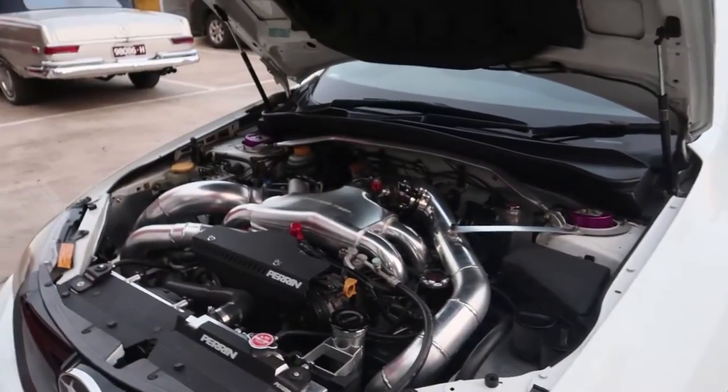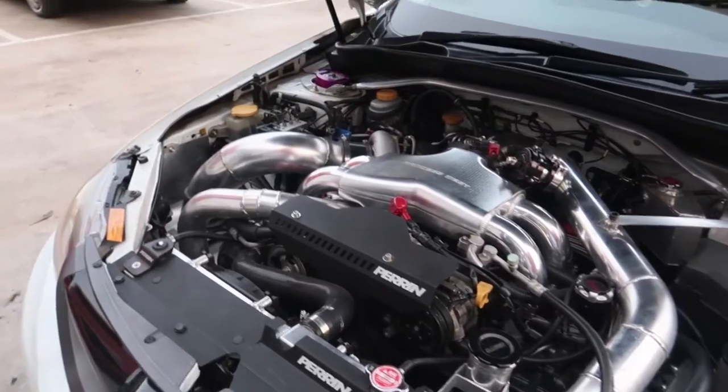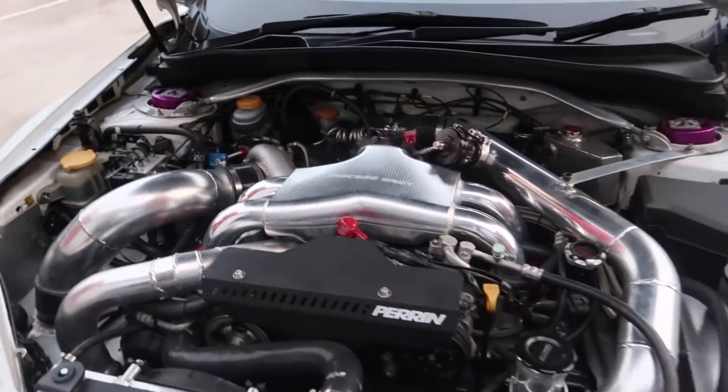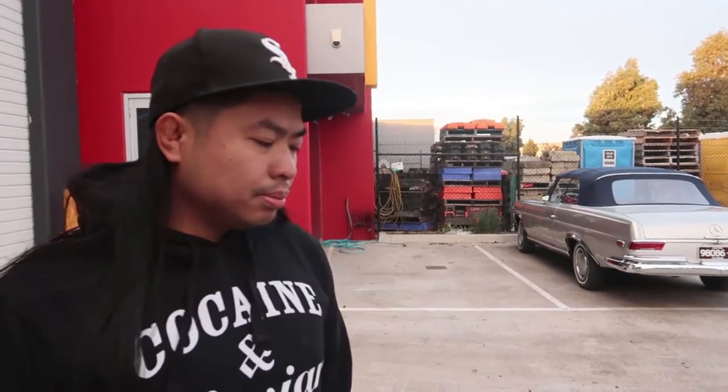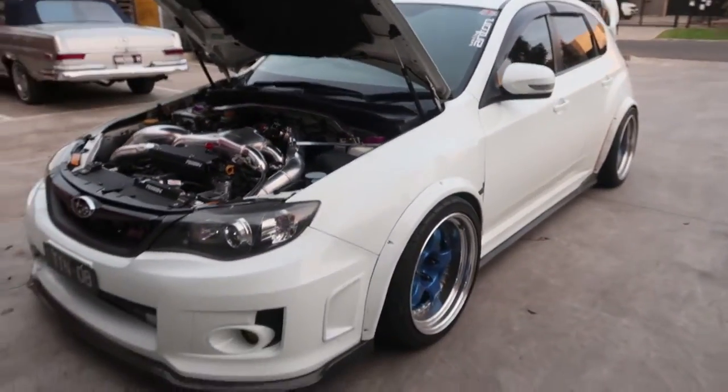Especially for a Subaru to make 400, well, 380 kilowatts, my goodness. What turbo is it running? This one should be a 6466. It was a bit weird because the numbers come up as a 6870, but we're pretty sure it's just a 6466. It's a bit confusing. But it seems like 64. That's sick, bro. That looks good.